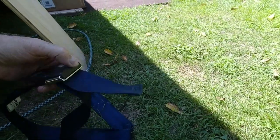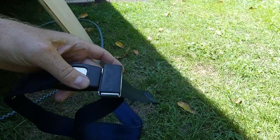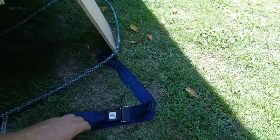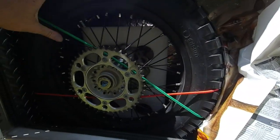You know, this is kind of a seat belt type. It's not brand new. It doesn't work real excellent. I could probably lubricate it and get it working better, but I just wasn't really secure. So they're much, much better now with these bungee cords on here.